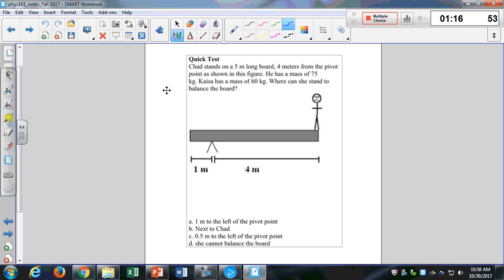Let's stop at about 125, 130. We'll go to 130. Just a few more seconds.